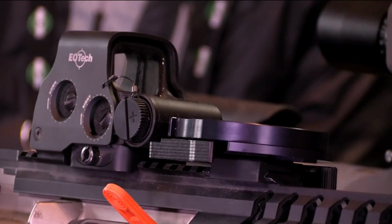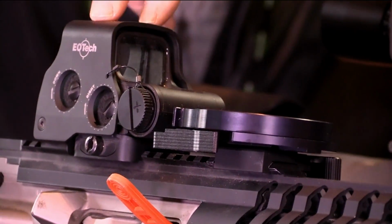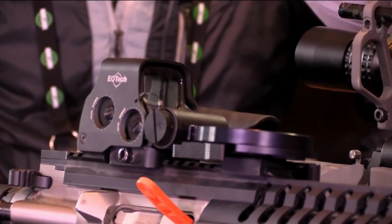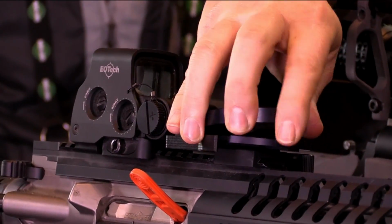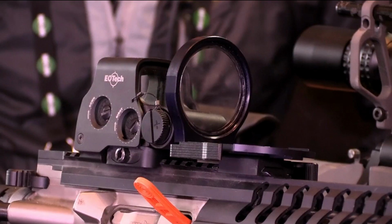This device can be mounted anywhere on the rail. Left hand, right hand, doesn't care. In front or behind. You can use it with irons. So this EOTech right now, we're close quarter combat. Walking around, you walk outside, your range just opened up 8-10 blocks. Close quarter, 500 yard zero. Just like that.